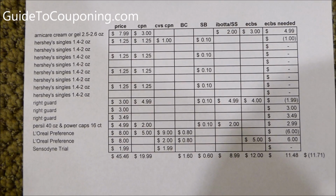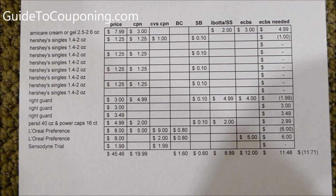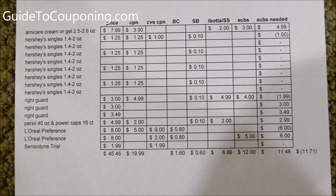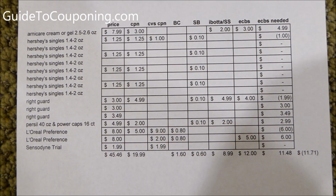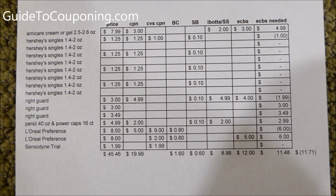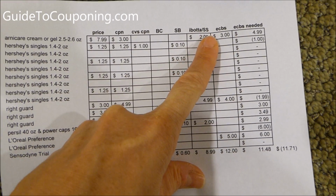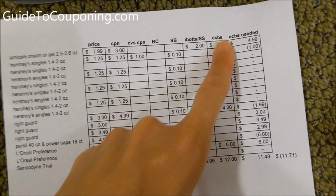I also got $2 back from my Ibotta on Arnicare cream, on Arnicare gel only. I got $2 back. I will get $4.99 and $2 back on the Right Guard and the Persil through SavingStar, which is another app. So I will link to Swagbucks for you below. I'll link to Ibotta and SavingStar below. And then in store, I got back the 5, 4, and the 3.